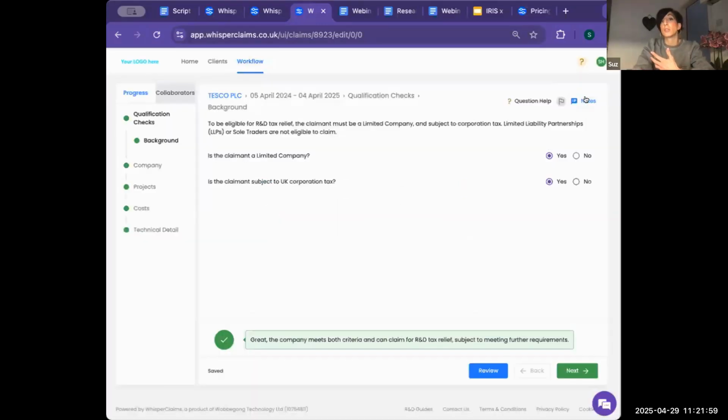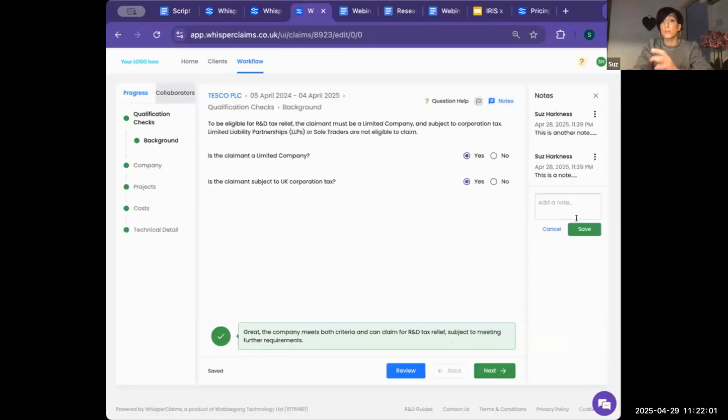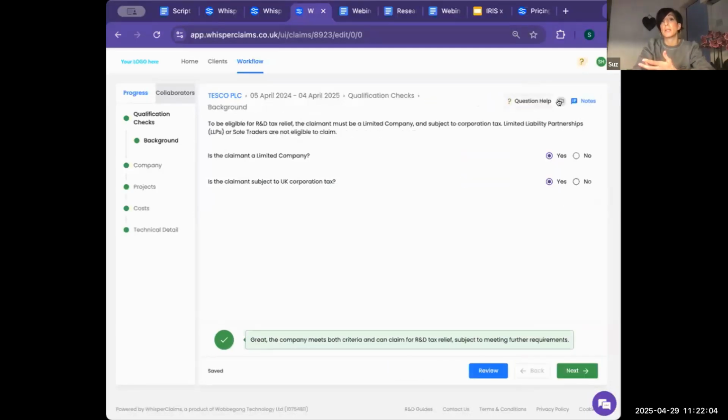You have the option to store notes on every question. It looks like this. And you also have the ability to flag questions if you maybe want to go back and review something as you're working through a claim. Maybe you've got placeholder figures, that sort of thing.